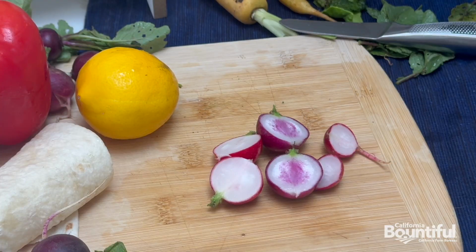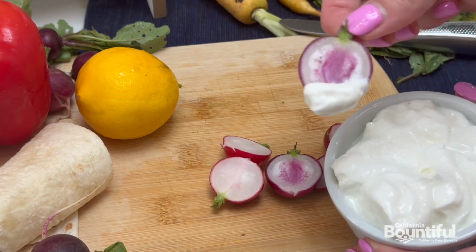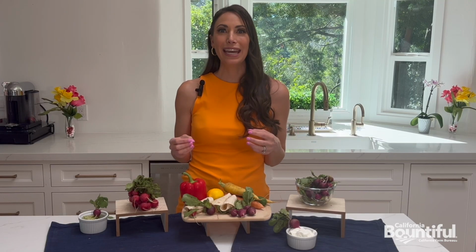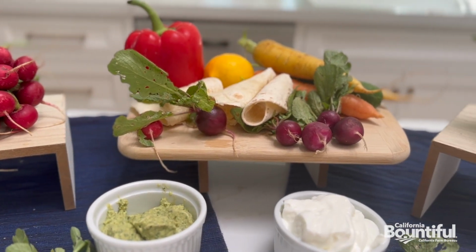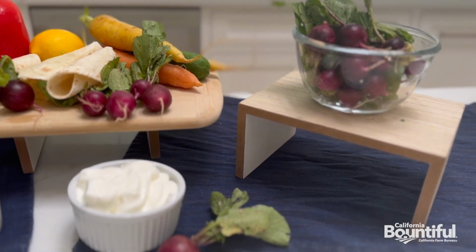You can add in different dips like a low-fat Greek yogurt or a hummus and use it as your dipping vessel. On top of that, you could also roast them in the oven, which is a great way to get some natural spice into a savory dish. Radishes have a long shelf life when they're stored correctly in your fridge. So they're a great root veggie to stock up on and then use whenever the time is appropriate.